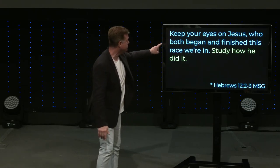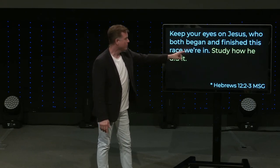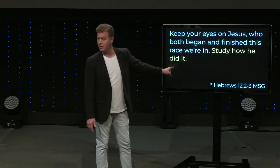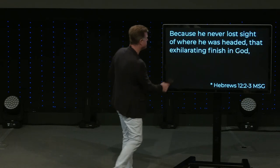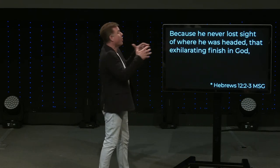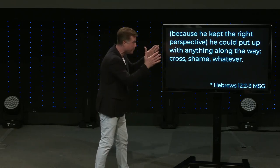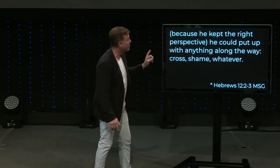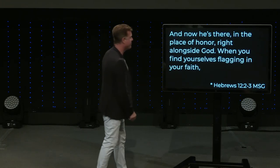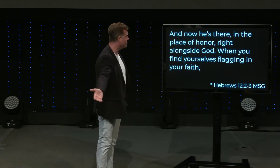Look what it says. Keep your eyes on Jesus who began and finished. He's already been there. Study how He did it. You want to know how to do this? You study Him, and it's going to tell us. Look what it says. Because He never lost sight of where He was headed, that exhilarating finish in God, because He kept the right perspective, He could put up with anything along the way, cross, shame, whatever. And now He's there in the place of honor, right alongside God.